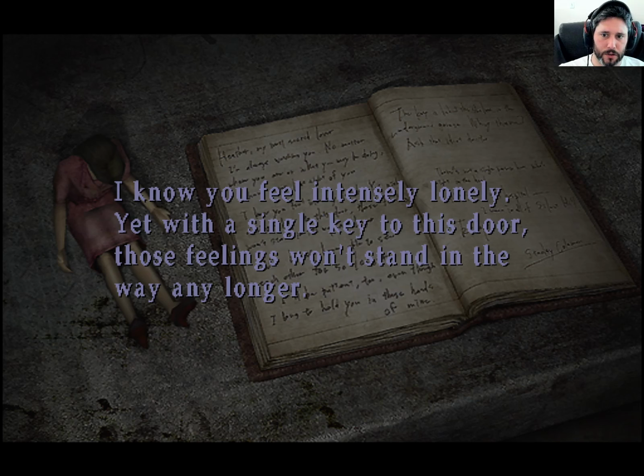I wonder if he really can kind of dip in and out, because then he could watch her all the time. Almost like maybe he could be in between the two, so she can't see him. Just to make it more creepy. I know you feel intensely lonely. Yeah, but you know what? He might be delusional, and they said that he does have... The other one had hallucinations, but they said that he had like a manic obsession, or something to that effect.